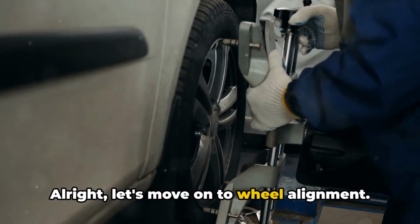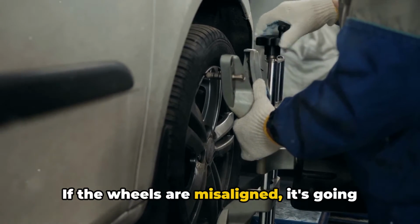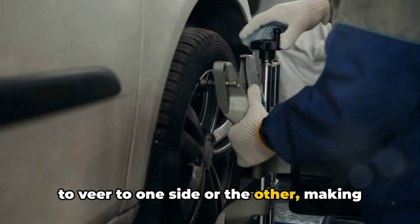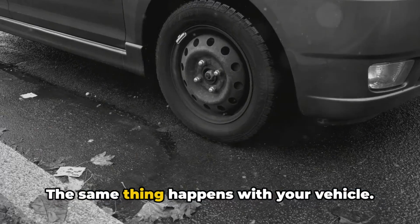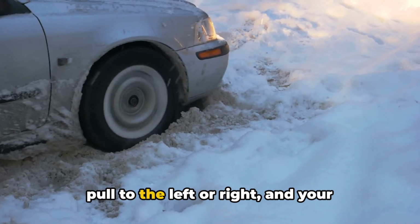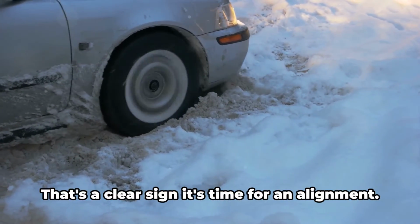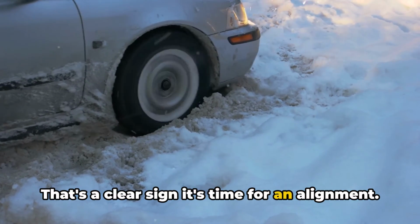Alright, let's move on to wheel alignment. Picture your car as a shopping cart. If the wheels are misaligned, it's going to veer to one side or the other, making it harder to control. The same thing happens with your vehicle. Misaligned wheels can cause your car to pull to the left or right, and your steering wheel might be crooked even when you're driving straight. That's a clear sign it's time for an alignment.